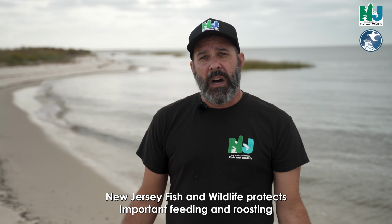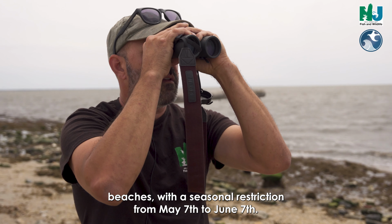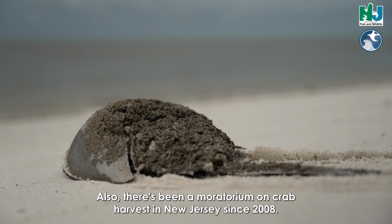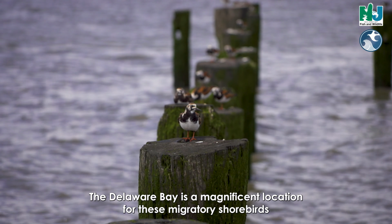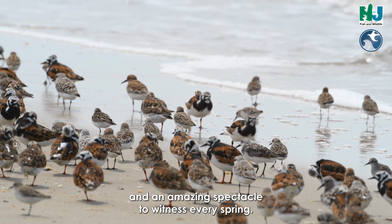New Jersey Fish and Wildlife protects important feeding and roosting beaches with a seasonal restriction from May 7th to June 7th. Also, there's been a moratorium on crab harvest in New Jersey since 2008. Shorebird banding, resighting, and aerial surveys are conducted on the bay each year. The Delaware Bay is a magnificent location for these migratory shorebirds and an amazing spectacle to witness every spring.